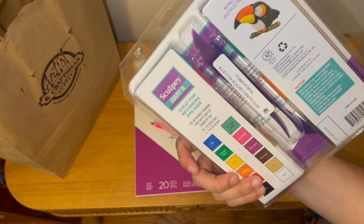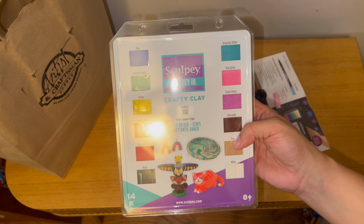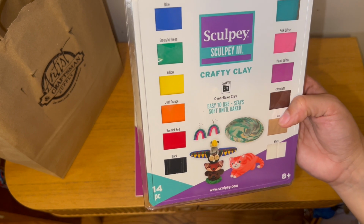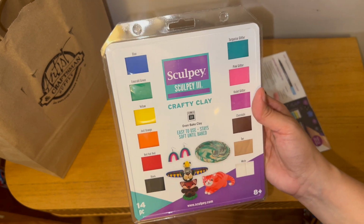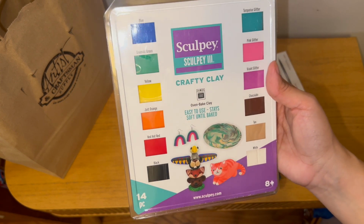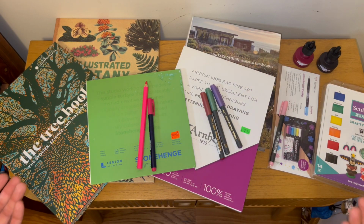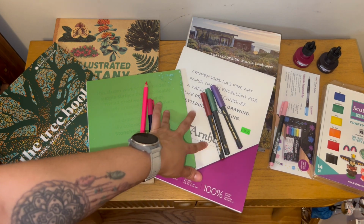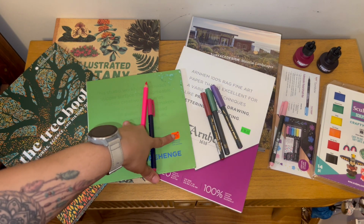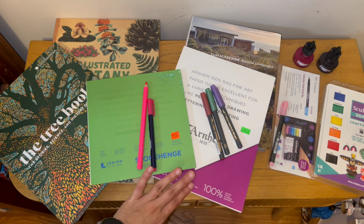Sorry. So I have these, and I was thinking I'm really interested in making my own earrings, but I want to make them much lighter than typical Sculpey earrings. So I'm excited for this. I do have some other Sculpey sort of things, but I want to practice making some earrings with this. So I hope you like this video. These are all the things that I purchased unexpectedly. I mean, it was my birthday money, so I don't feel terrible. I am super excited to dive into some of these papers and maybe use some of my inspirational books to make something in one of these paper pads.